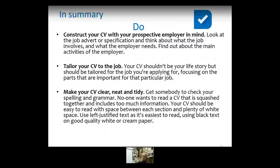Make your CV clear, neat, and tidy. Using the headings that I've given you makes it easy for the employer. They have your personal details, your education, your work experience, your languages, and your computer skills. So they can see it, and they're not going back and forth. Okay, and again, keep an eye that it's neat and tidy.